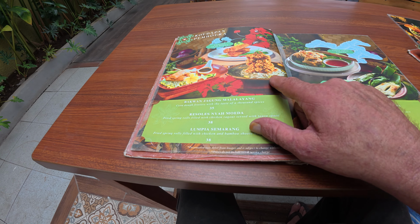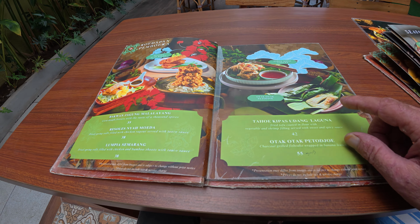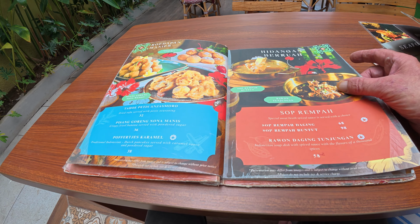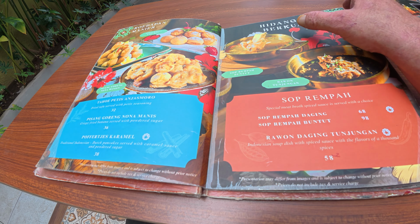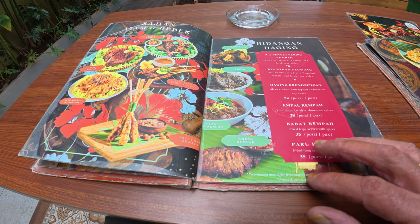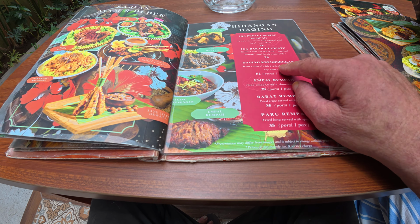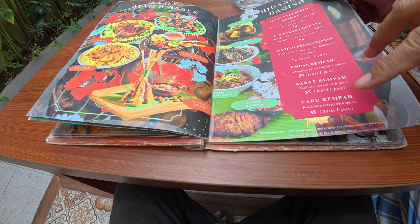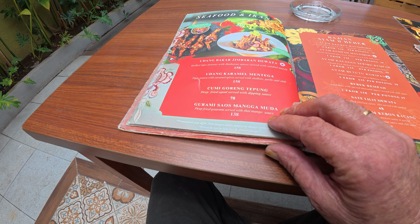It's got things like bakwan, lumpia, which is spring rolls, otak-otak, which is like compressed fish cake type things, rawon soup, rempah buntut, it's like an oxtail soup, all different types of Indonesian dishes, iga bakar, which is grilled ribs, paru, cow's lungs, beef, we've got prawns, what else we got here?